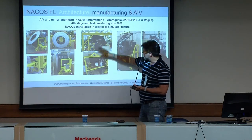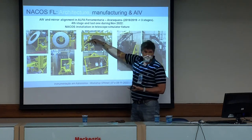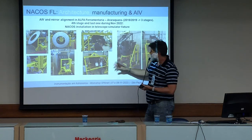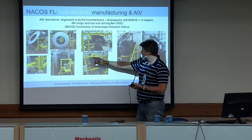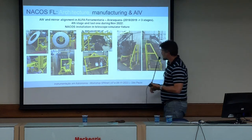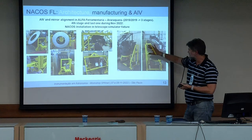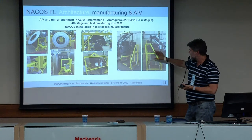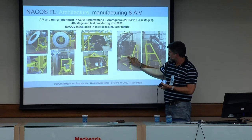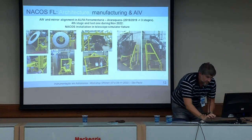Then we tested the procedure of installation of the CAS in a dedicated fixture designed to simulate the Cassegrain space environment and its interfaces for the system. So we were able to successfully test our procedure, and something very similar was performed on the NASB structure for the NASMYTH B cabin. For example, here testing the response of the system holding the weight of the cryostat and receivers.